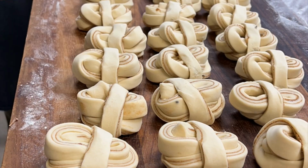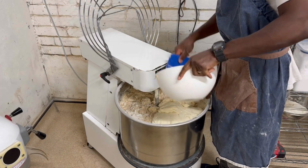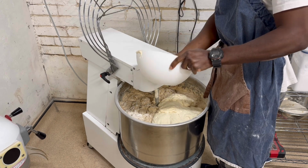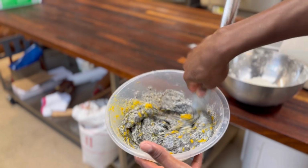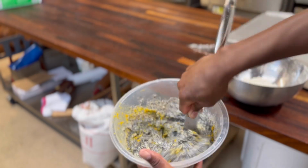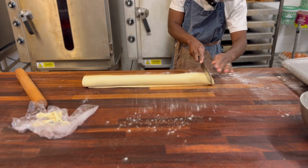And after finishing the cinnamon buns, I put them in the fridge and then mix sourdough for Thursday, which is for wholesale. And then shape all the pastries from laminated dough. And this week I had orange and poppy seeds as well. That's what I'm making now. And then when I finish these, I make plain croissants and pain au chocolat.